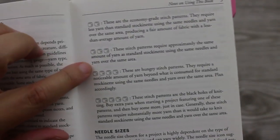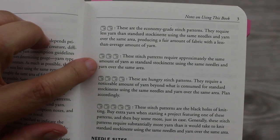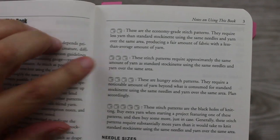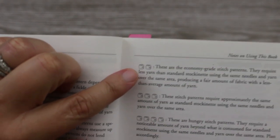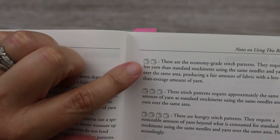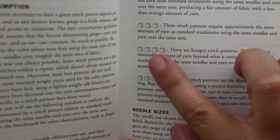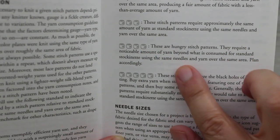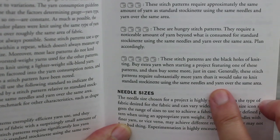The thing I love about this book is that it tells you how much yarn each particular pattern tends to use, and it's rated on a scale from 1 to 5. The author uses plain stockinette stitch as a standard with a rating of 3 right in the middle, and patterns that use considerably less yarn are rated 1 or 2, and those that are basically yarn hogs are rated a 4 or 5. So this rating system tells you whether you might want to buy some extra yarn for a project or that you probably don't need to.